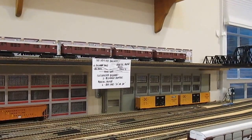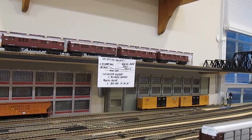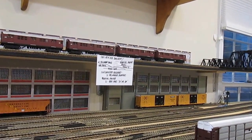Got Markel paper in the corner. They switched that out as well. Had four operators here yesterday, not including myself because I was doing the dispatching.